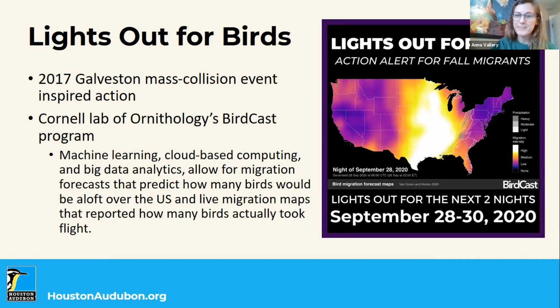And we based this program primarily on what we call Lights Out action alerts. The Cornell Lab of Ornithology's BirdCast program uses machine learning, a ton of radar data, and a bunch of analytics of bird migration over the last 50, 60 years to allow them to predict when migration is going to be high across the United States. And so they're able to develop these heat maps. The example is right there.